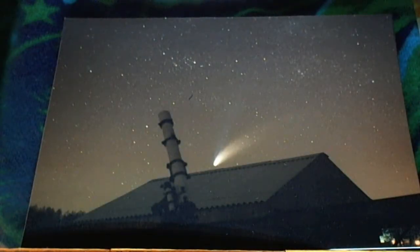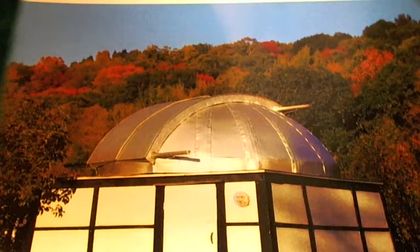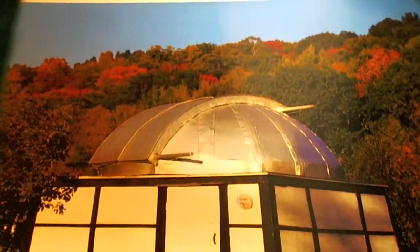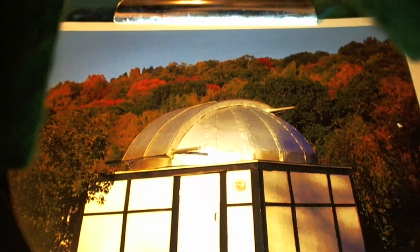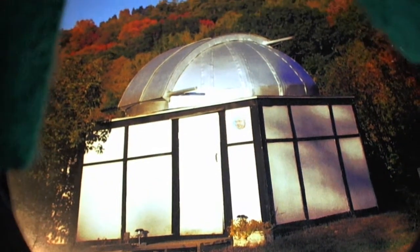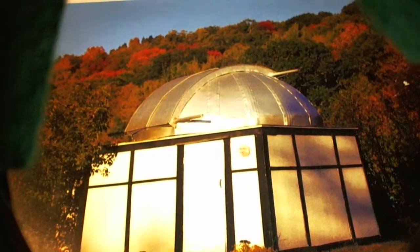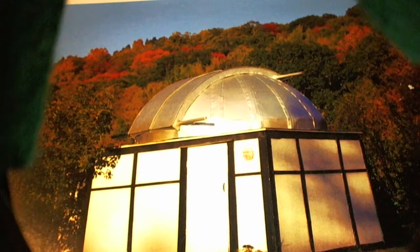Not sure. Oh yeah, here, I can do this next. This is a print that was taken several years before I moved. This is kind of the finished version of what my observatory ended up looking like. This, believe it or not, is the same basic structure that was in that roll-off roof observatory. I just expanded the walls out.